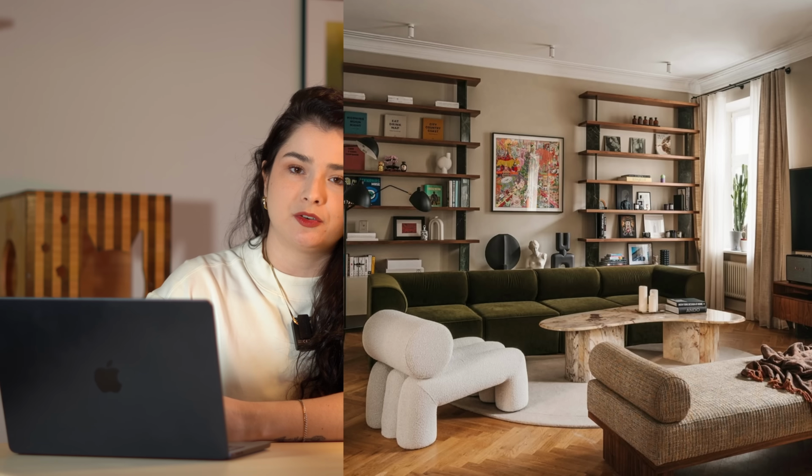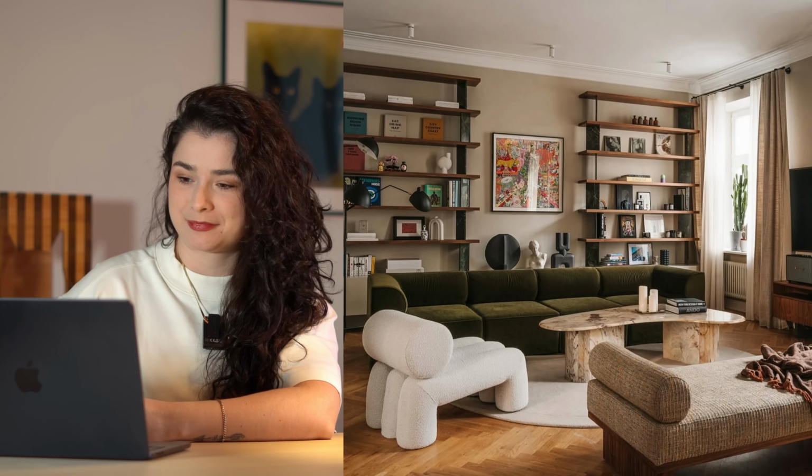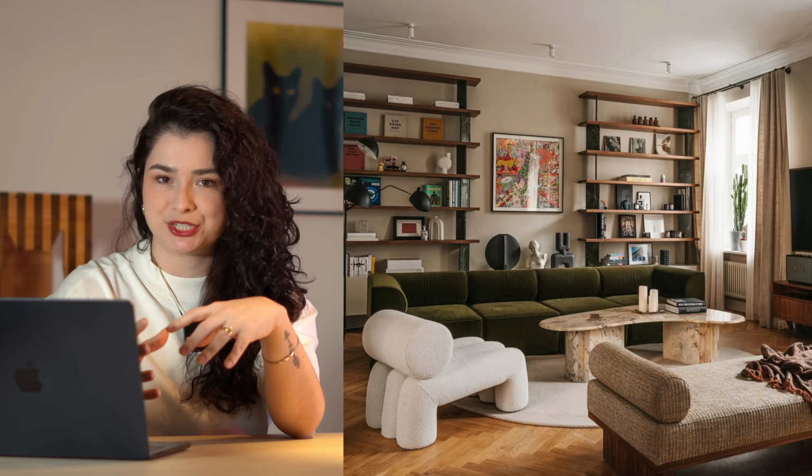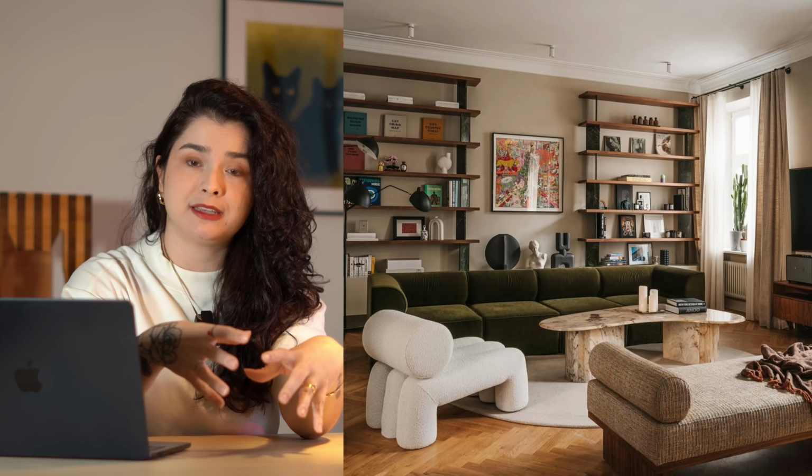But texture is not the only thing that stands out here. Notice how each piece is unique in this space. We don't have a matching pair of sofas or chairs. We don't have a wooden coffee table to match the media unit or the shelves.